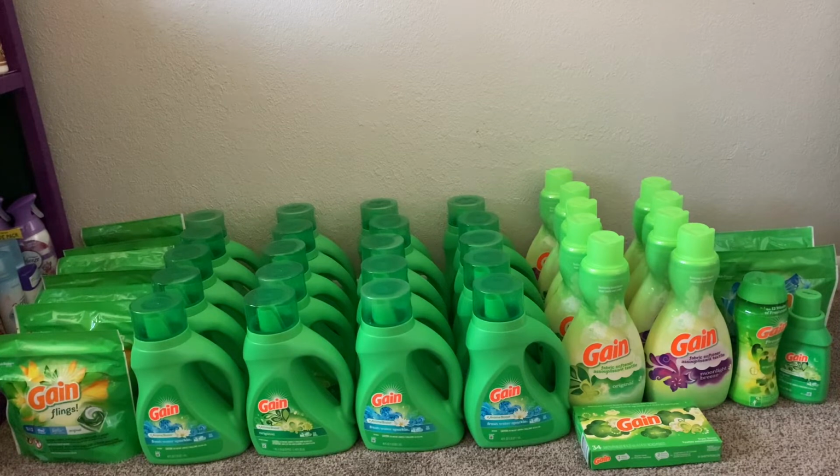Eight divided into 5.60 is what? 80 cents per item. That means I paid 80 cents for the softener, 80 cents for the liquid, 80 cents for the Flings, times eight. Okay, that's it. There's no rhyme or reason.